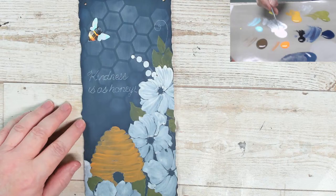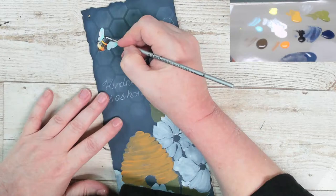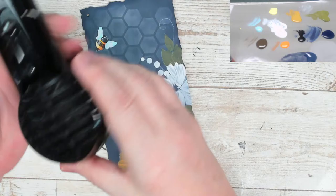And we'll dry that float, and then we're going to add a little stroke of white or a little dot of white just to give him a little extra oomph. So there we go, little highlight. So we're gonna dry him again.